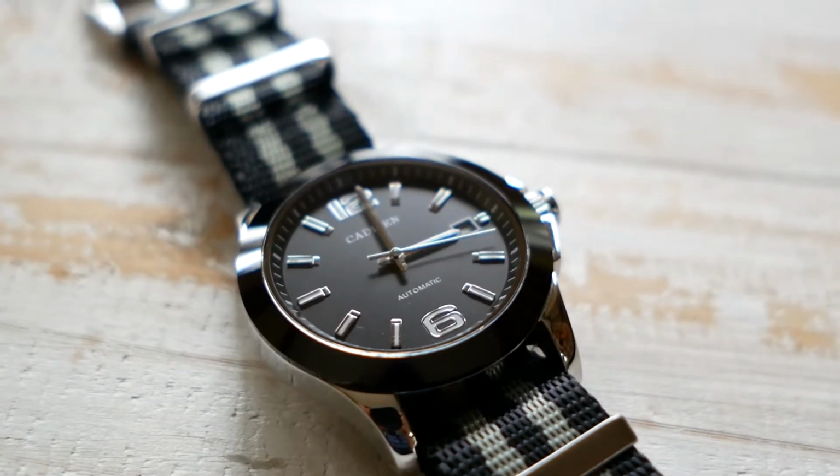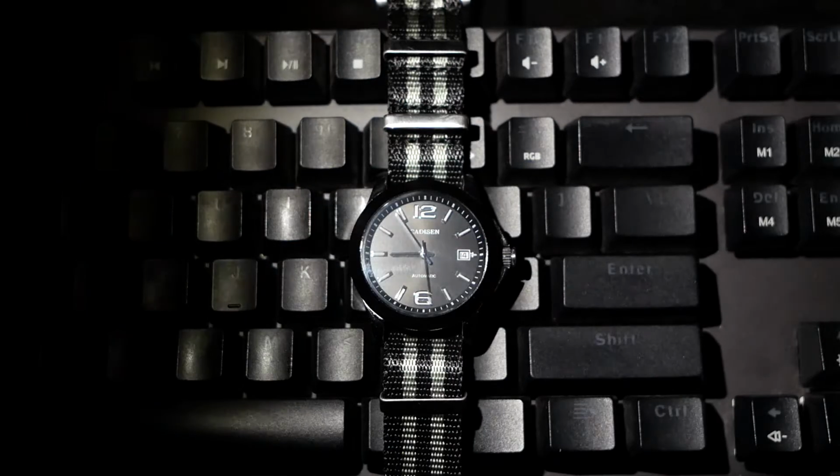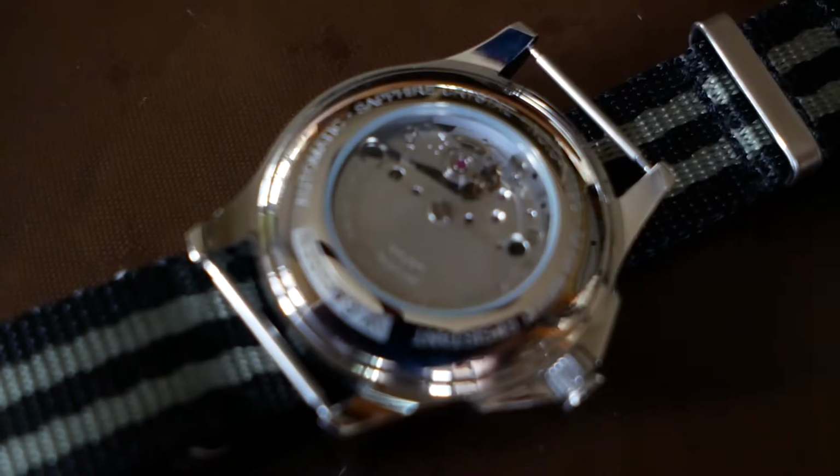It's so bad, it's as if it's not even there. Take it out somewhere dark and you can barely see it. And if you think the lume isn't actually there, then this watch presents an excellent value, and you can always mod the lume hands in the future if it really bothers you.